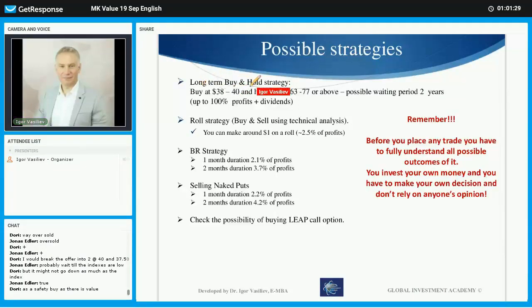Possible strategies: long-term buy and hold strategy. Buy at 38, $40, somewhere in those ranges, and hold it until 63.77. So it's a whole price range, or above if you want to. Possible waiting period up to 2 years. Because indexes are high, and I expect that it's going to slow down a bit. It's not going to grow like it has been, crazy all the time, but still it might generate 100% profit plus dividends if you enter around these positions.